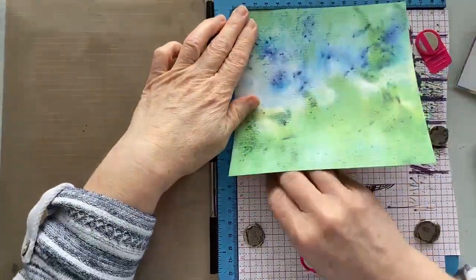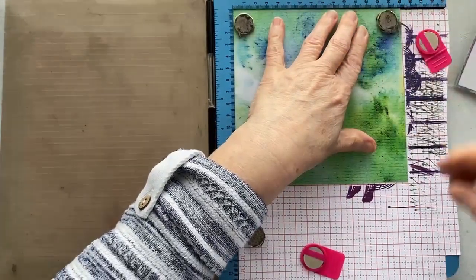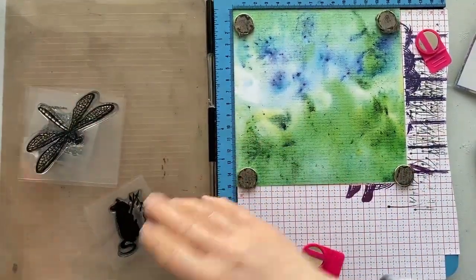So let's put this up into the corner. I've actually cut this one straight. I think I have. Well done, Julia. Okay. So let's go grab Nala first of all.